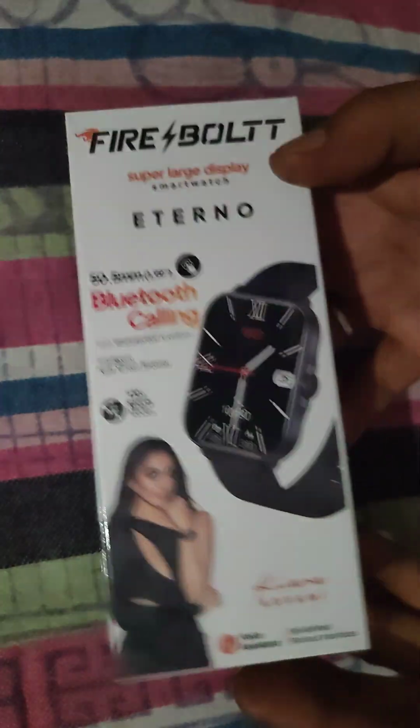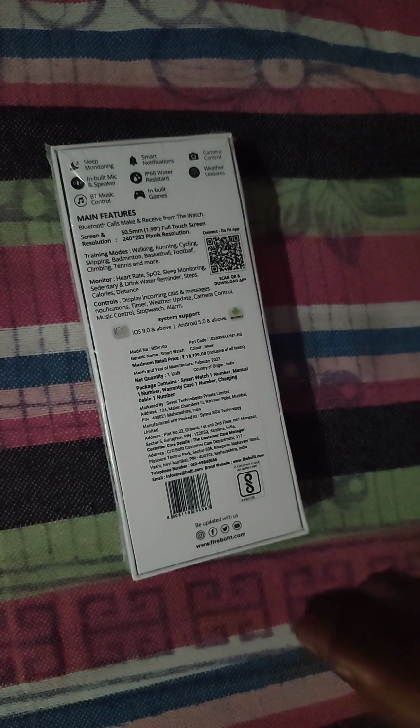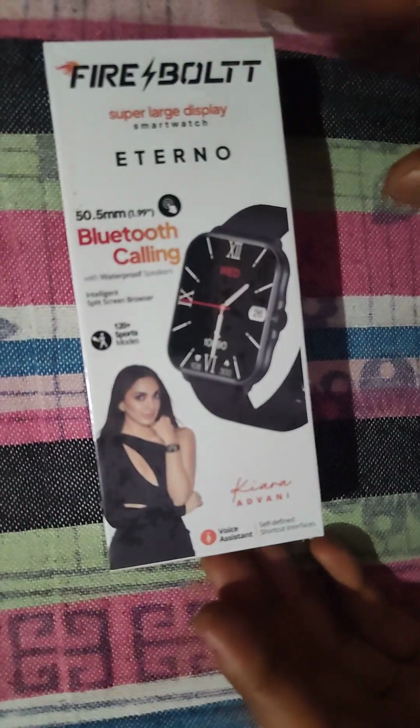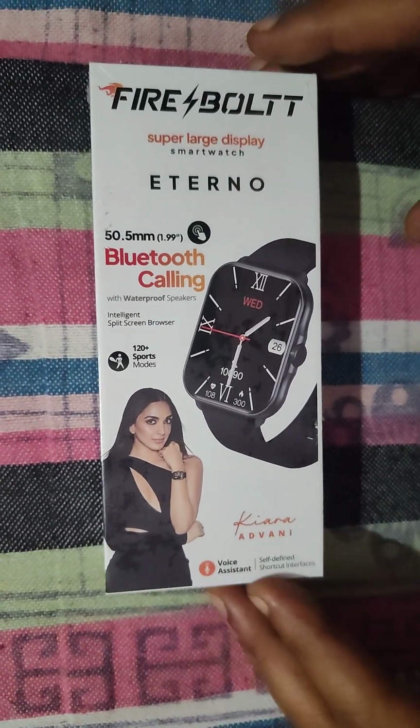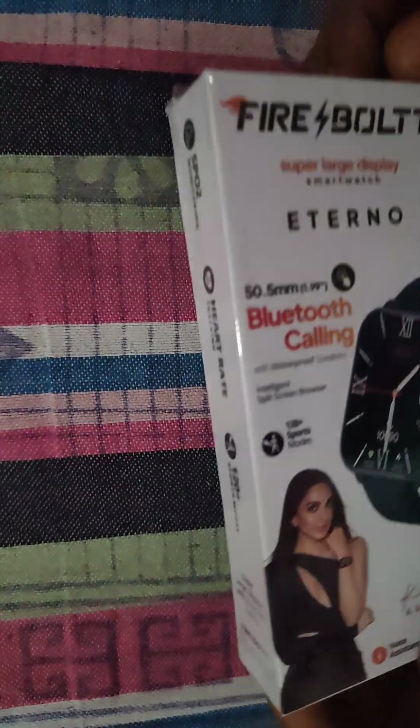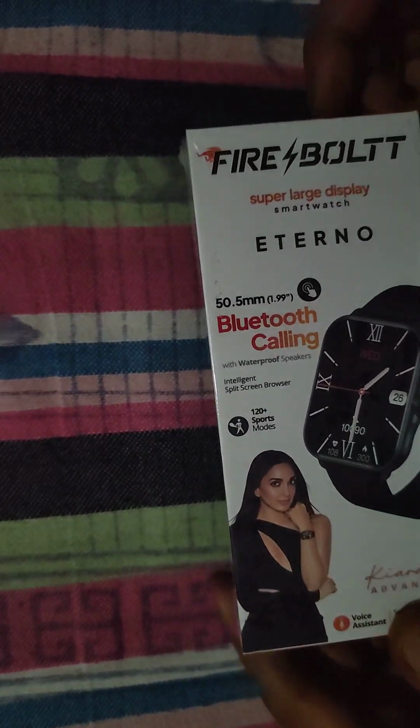So I got this smartwatch at a rate of around 1452. I got it from their website, so you can directly visit the website. Sometimes you will get some discount or offer price, or you can purchase from Flipkart or Amazon also.